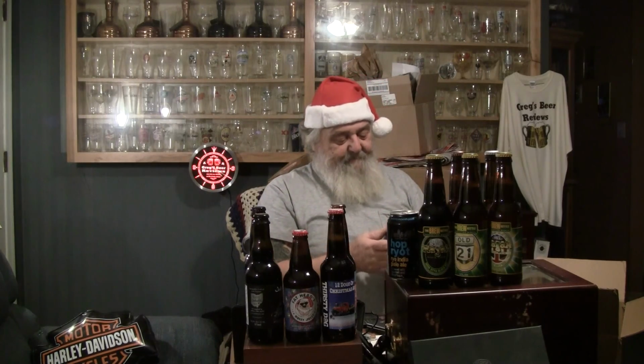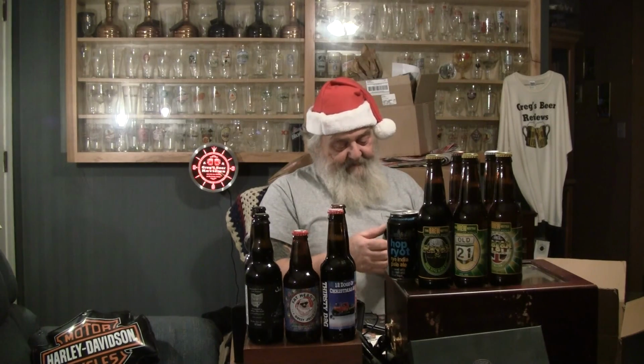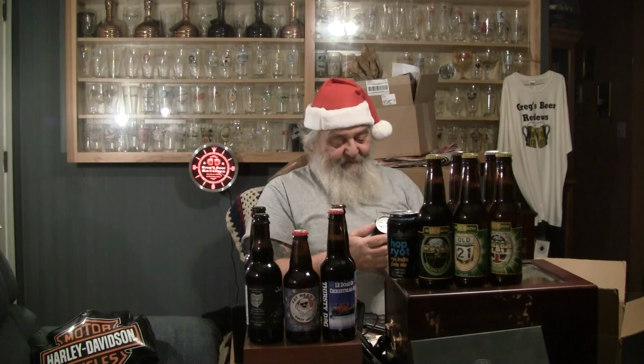Looks like another one, yep, from Jackie O's. This is their Mystic Mama India Pale Ale brewed with copious amounts of pungent hops, 7% alcohol by volume. And this has got some kind of purple logo on it with a snake wrapped around what looks like some kind of tattooed girl or something. It's hard to make out. I don't know if y'all can see that or not. This one was can date of 11/11 of 2014.